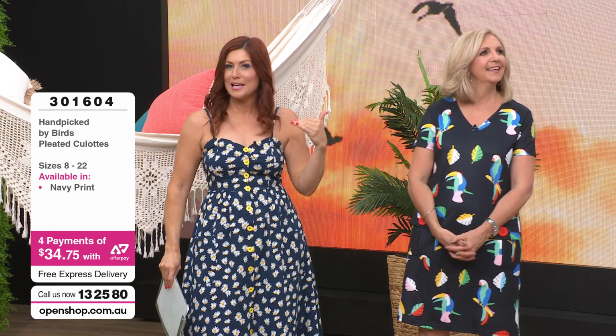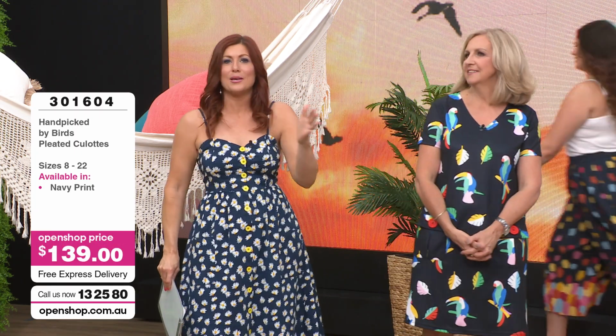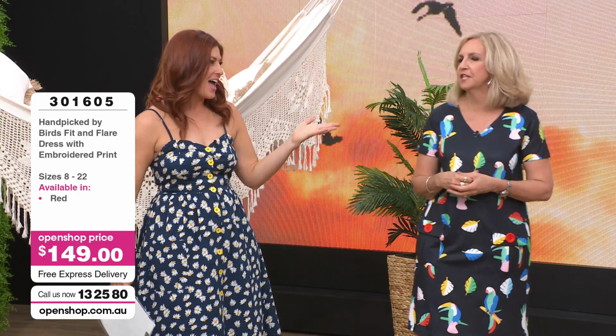So this with a plain top, this with a white t-shirt, denim, little denim jacket, and you're going into autumn, a bit warmer jacket. You could even wear it out in, maybe not in Cooma in winter. No. But in Sydney in winter, you could probably get away with it to go down for a little meal. Yeah, a blazer and off to the office.